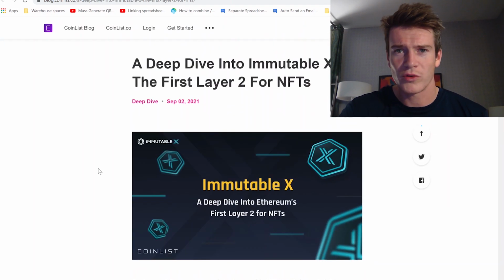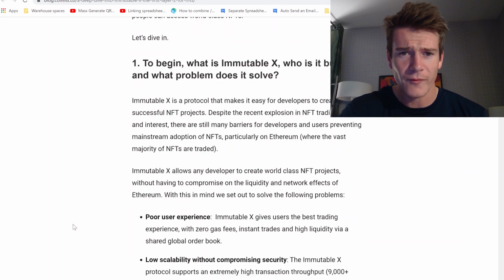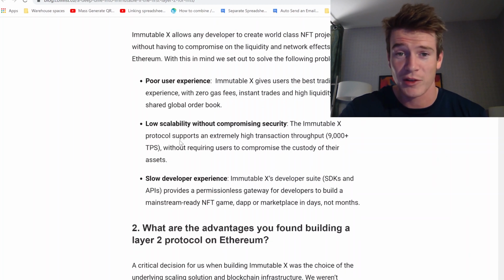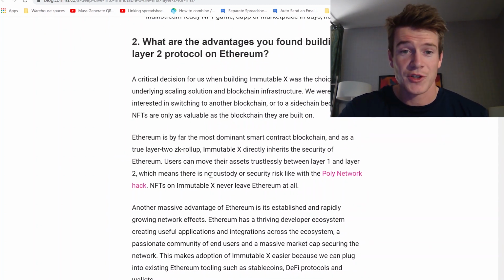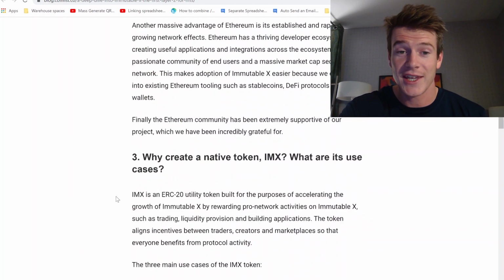Now, let's just jump over to here. There's a great article with responses from the Immutable team. I just wanted to run through it super quick. So who is it built for? Like I said, poor user experience. Immutable X gives a better trading experience because there's zero gas fees, and scalability without compromising security. So the security is very high as well on this platform. That is not something that's sacrificed. Like I said, with security, there is no custody security risk like with the Poly Network hack. NFTs on Immutable X never really leave Ethereum at all. So that's great that there's security, because crypto security is a big issue.